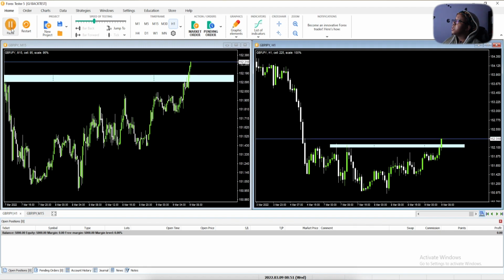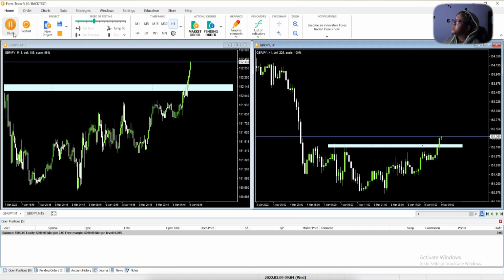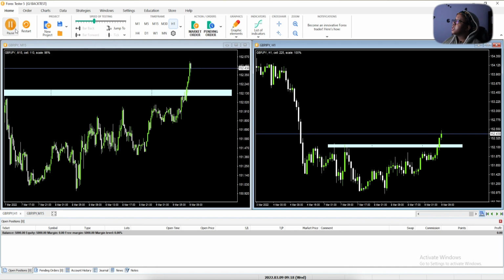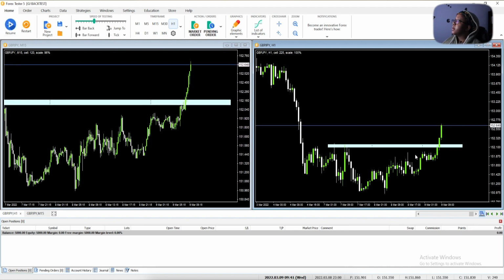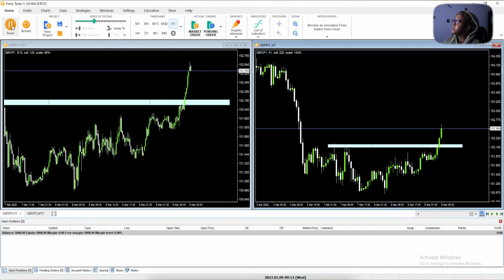Let's see. Yep, we're pushing up for sure. Don't want to enter too soon. Essentially now, since there's such an impulsive move to the upside, I want to see if there's going to be a retest of this area as a demand.